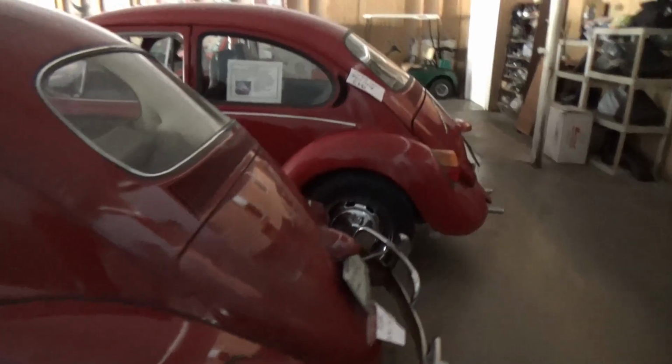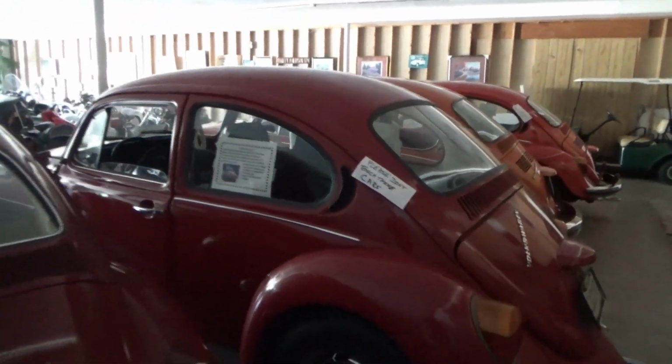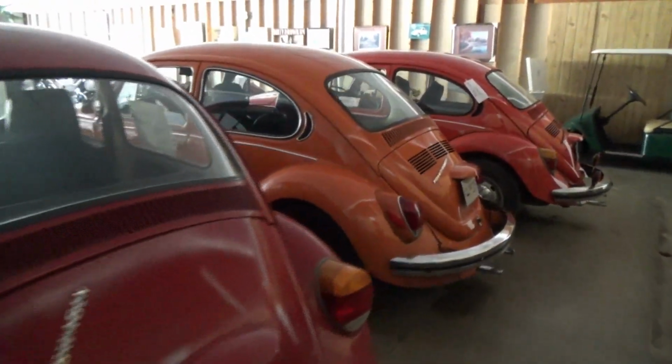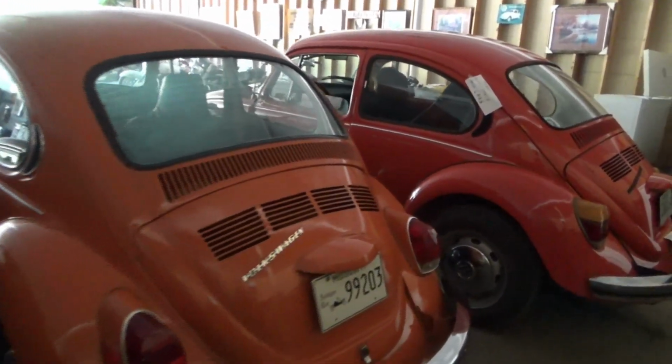Man's name is Sherman Smith, and he owns a store here in Blue Mountain where he does motorcycles, four-wheelers, trailers, and he'll take stuff on consignment and sell it too. I've done a few of those. This is his collection here.